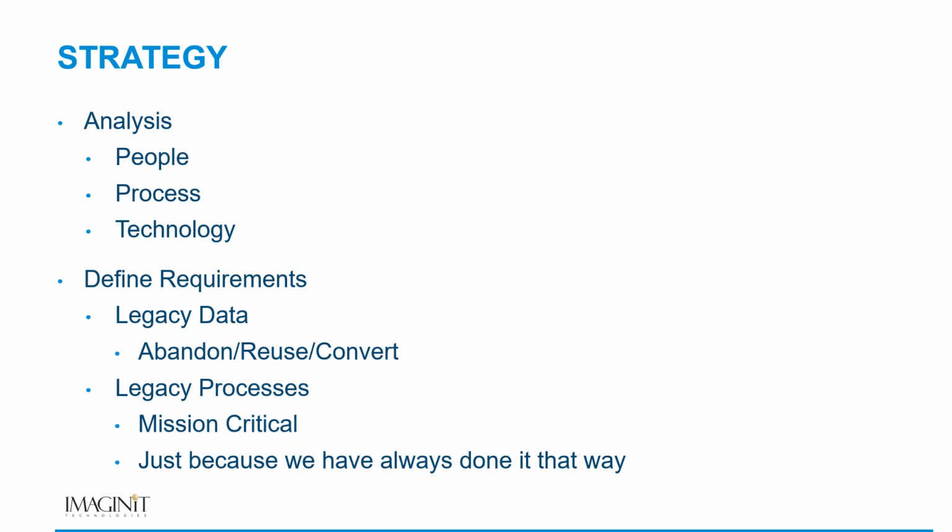This is, I think, the most important thing about the strategy part of the Bentley to Autodesk migration: why you're doing it. I think there's probably two primary drivers behind this. One is digital transformation. We're looking at connecting our data a lot differently, and we're going to need to adjust our processes, our people, and our technology a lot to meet those demands.